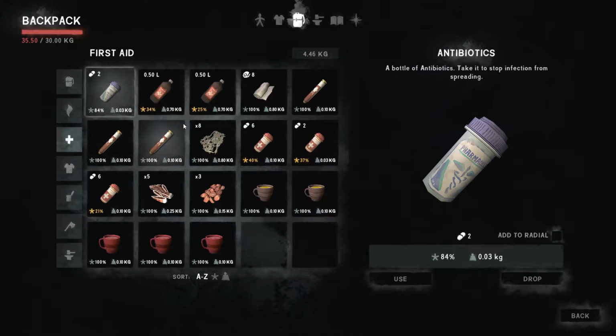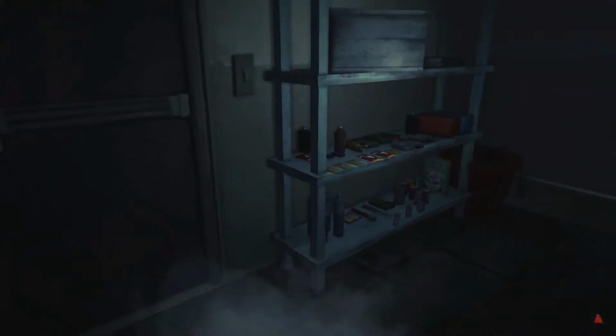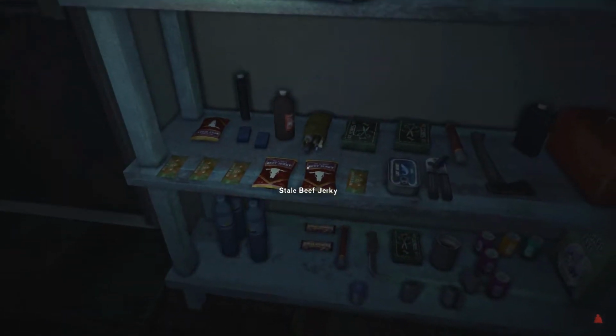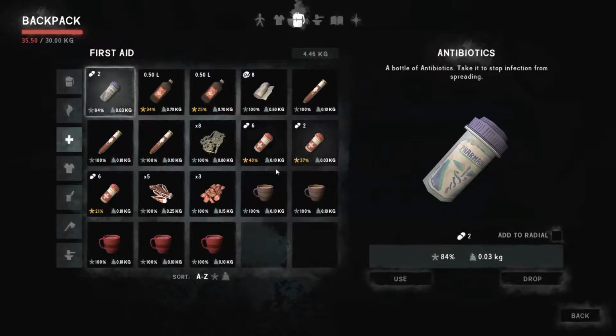Medicine wise, we seem to be carrying extra medicines and I can't figure out what they are. Well, certainly stim pens are one of the things that we're carrying, and I'm sure we're carrying an extra bottle of antiseptic. However, let's just check over here. Yeah, there's a bottle of antiseptic there, so we don't need to drop it here. Maybe drop some painkillers if we've got plenty of those. Not really.